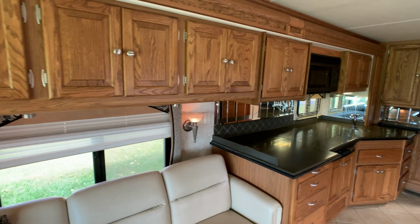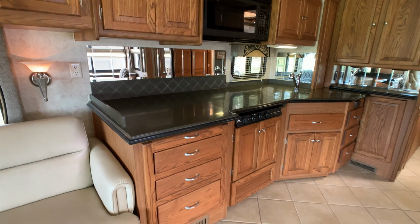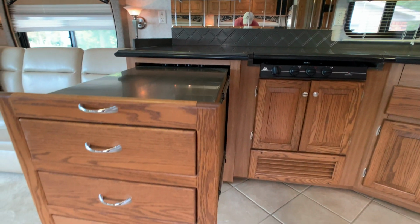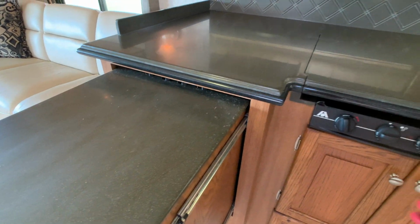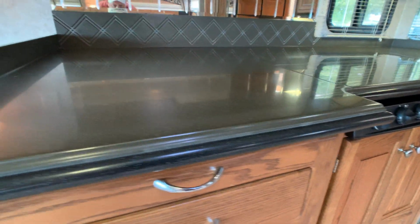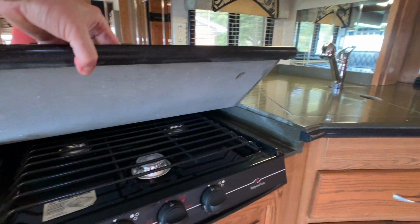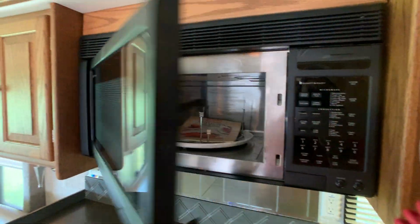Cabinets are all going to be the best in the industry. In 2006, Tiffin definitely were the leaders in their cabinets. They make them all in-house, and definitely some of the best built in the industry still. Solid surface countertops all throughout this coach. There are no Formica or laminated tops. Beautiful backsplash. 3-burner gas cooktop. Convection oven.